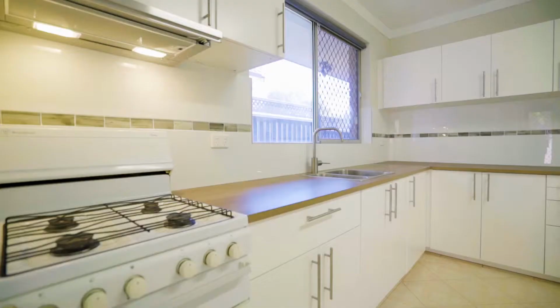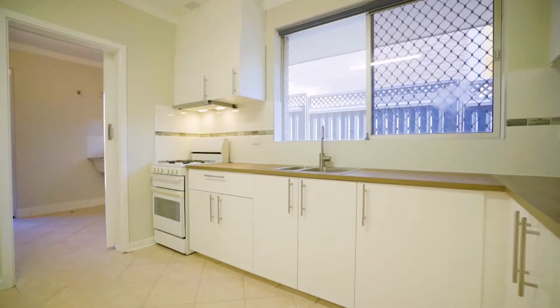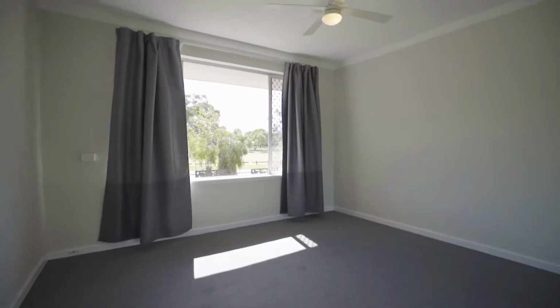Properties like these are great for first home buyers due to the fact you're getting a neat and tidy home with a renovated kitchen and bathroom and plenty of room to move with your own front and backyard.